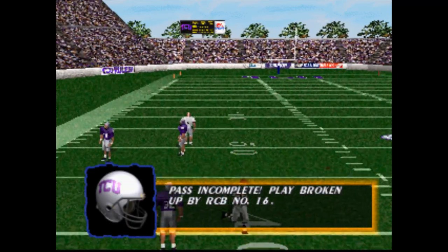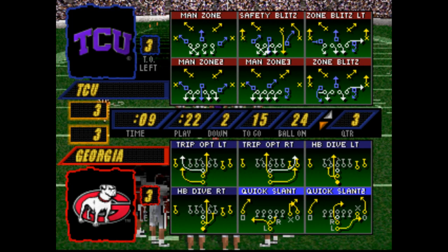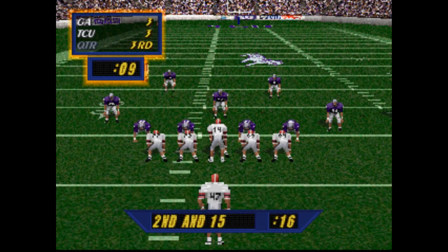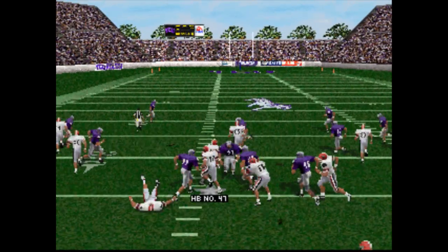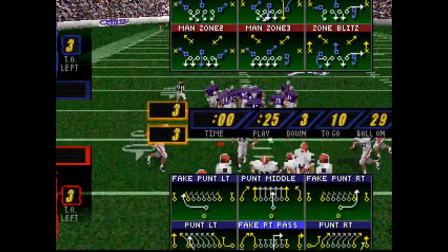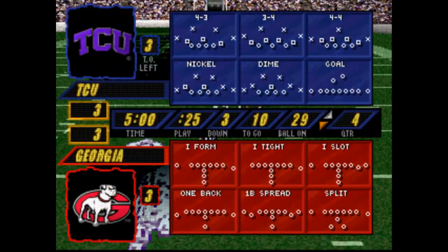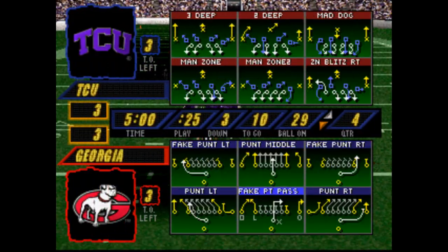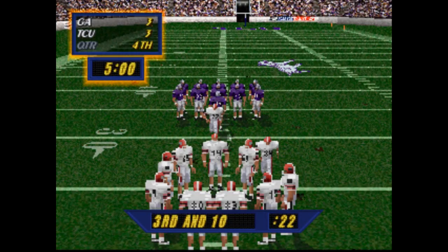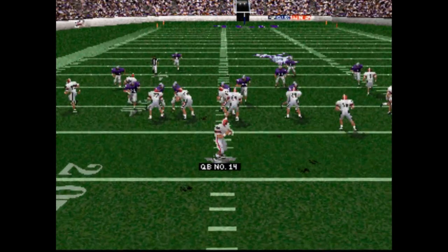Pass is broken up by number 16. Second and 15 at the 24-yard line. Run by number 47 for a gain of 5 yards. That's the end of the third quarter with the score tied at 3. Third and 10 at the 29-yard line.